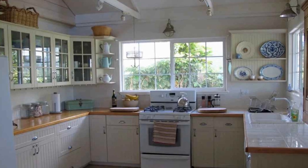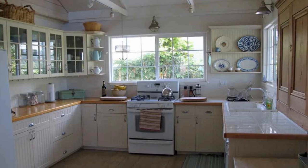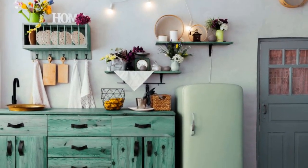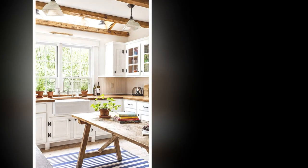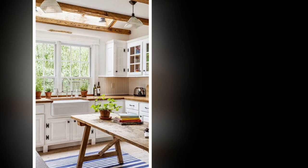2. Farmhouse-style sink. One of the most recognizable elements in vintage kitchen design is the apron front or farmhouse sink. These large, deep sinks are not only visually appealing but also incredibly functional. Often made from materials like cast iron or porcelain, they pair beautifully with vintage-style brass or chrome faucets.